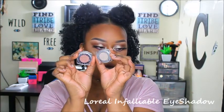So I have single shadows here from L'Oreal, and this is what they look like. And they're super pigmented, and they kind of resemble the ColourPop shadows, because they're super soft and smushy, I want to say. They come in this little container, and you can see the shade right here. This is the shade Ice Latte, and when you open it up, it has this press thing in it. That's just to keep it flat, keep everything compacted. So then you'll just take that off, and this is what the shadow looks like.